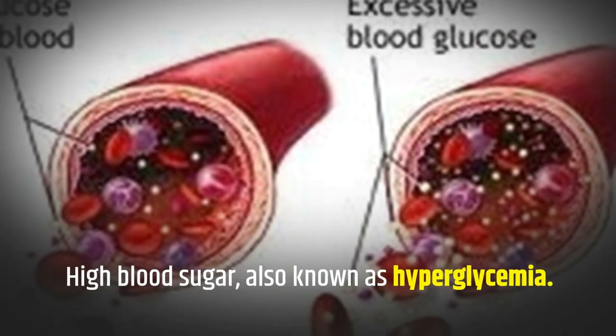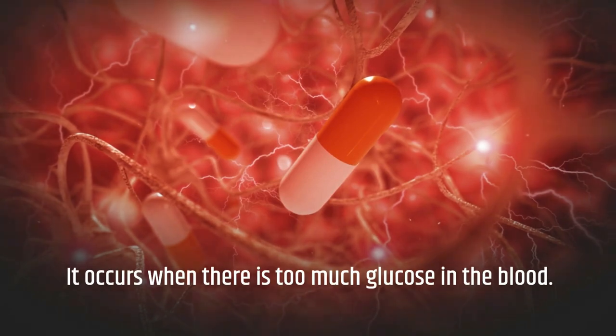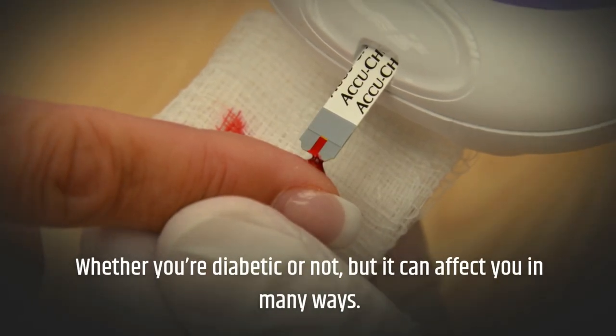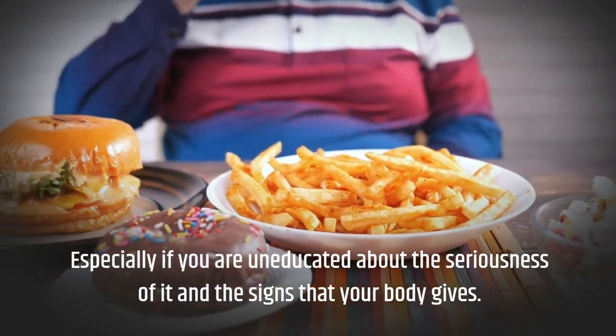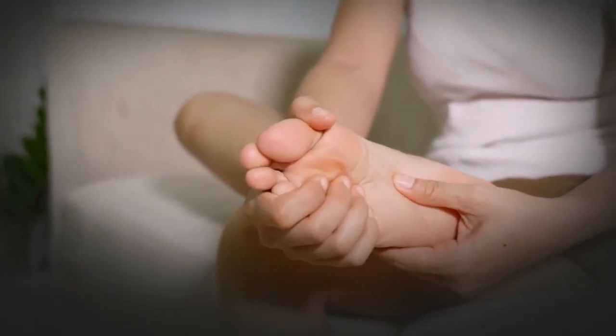High blood sugar, also known as hyperglycemia, occurs when there is too much glucose in the blood. Whether you're diabetic or not, it can affect you in many ways, especially if you are uneducated about the seriousness of it and the signs that your body gives. To avoid upcoming health complications, it's better to keep monitoring your daily activities. Let's see some common symptoms that show your blood sugar is going high.